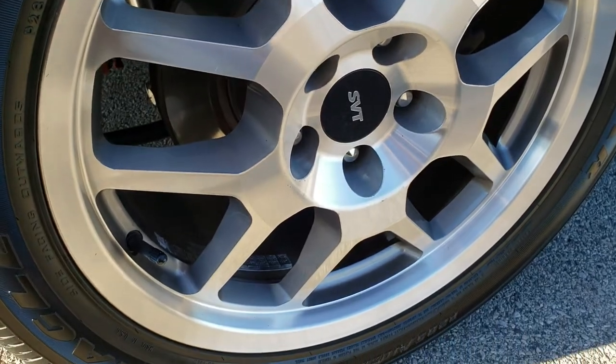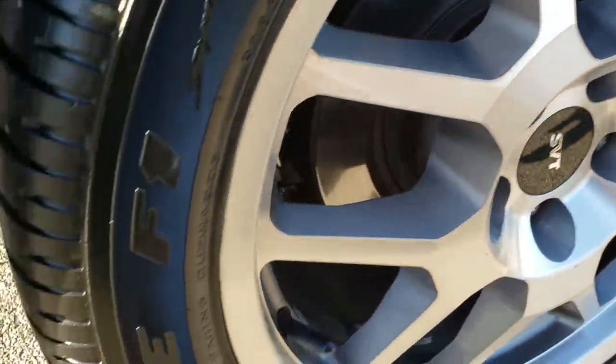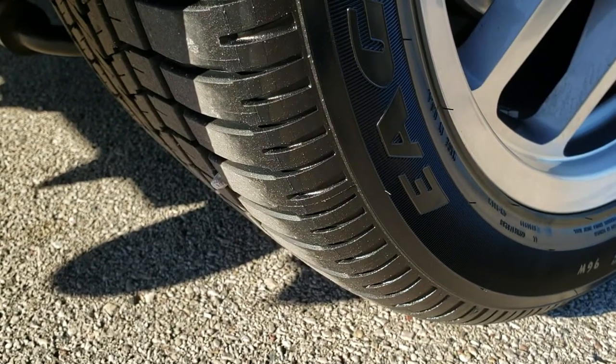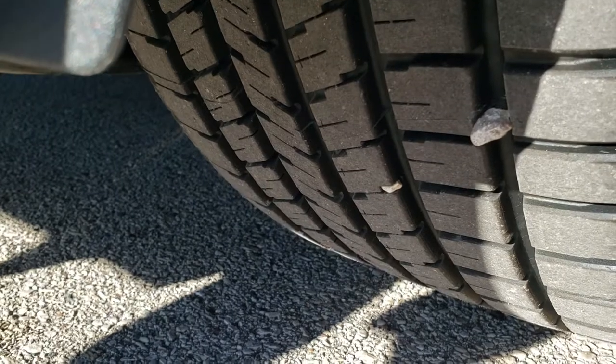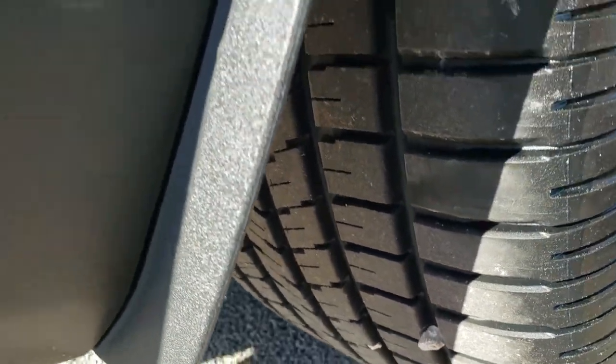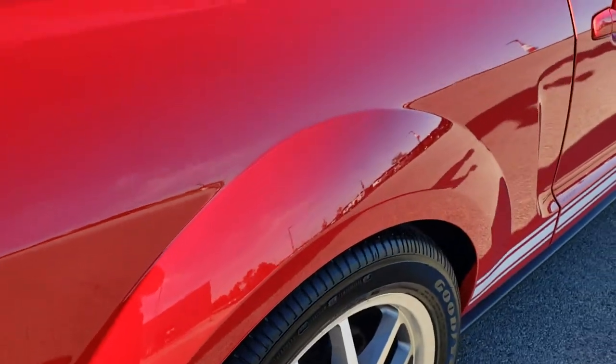Back rim is in excellent shape as well. The back tires on here are 285 40 ZR18s, and they are very new as well. In fact, you can still see the little wear knobs on there. I'd say these are pretty much brand new tires on this car.